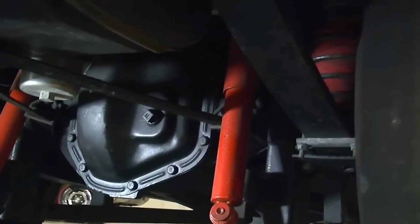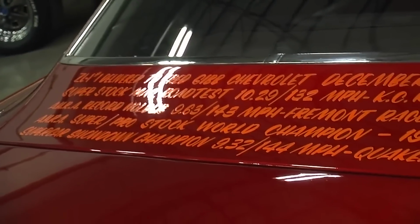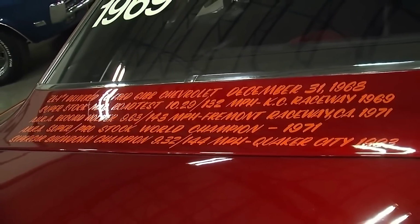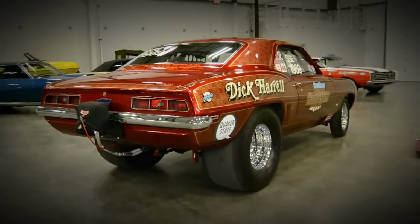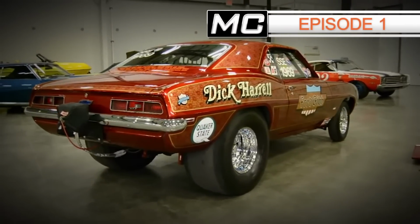Gibb and his crew transformed the car into a drag race record setter and drove the car in races all over the country. Today there's less than 40 original ZL1 Camaros still in existence, and this was featured in detail in Muscle Car of the Week, episode number 1. Check it out.